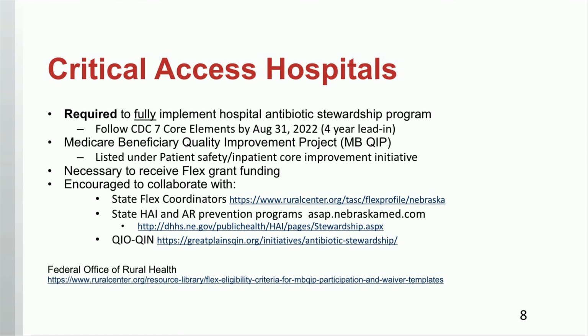Now, critical access hospitals, even if you're not Joint Commission accredited, I mentioned you do have to implement the core elements, and that is by the year 2020. So this is one of the objectives and learning assessment questions: how long do you have? It's a 4-year lead-in period, so right now you need to be working on it as of 2018, and August 31st, 2022 is the point where citations, or really funding, will start to be withheld. And this is necessary for that flex grant funding that makes critical access hospitals, they're reimbursed differently, and this is really that incentive that Medicare gives to follow best practices.